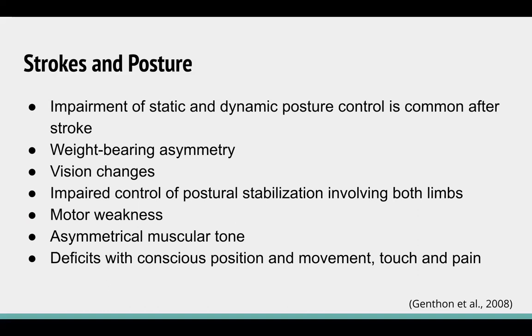You may, after having a stroke, experience asymmetrical muscular tone. You may have an affected and a non-affected side. Your affected side may be either very tight or flaccid, causing you to either shift to one side of your body or not be as in tone with one side of your body.